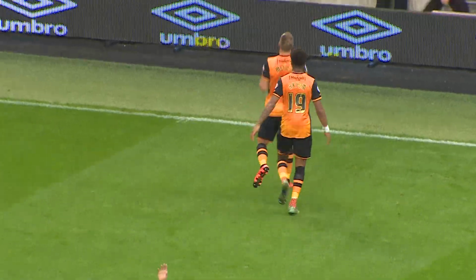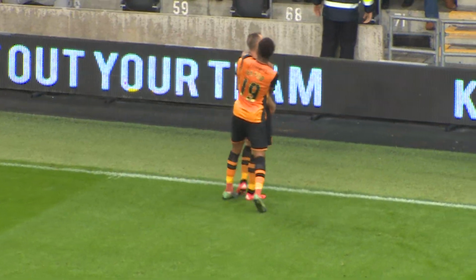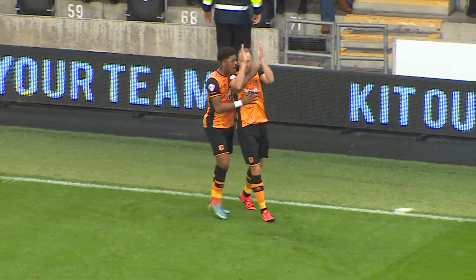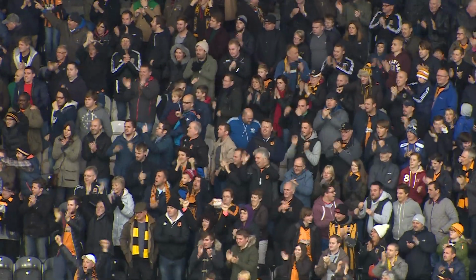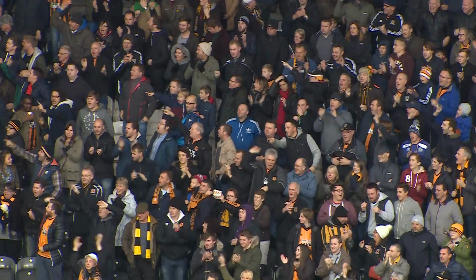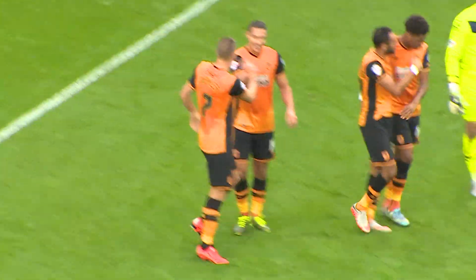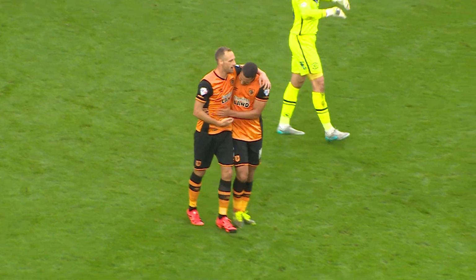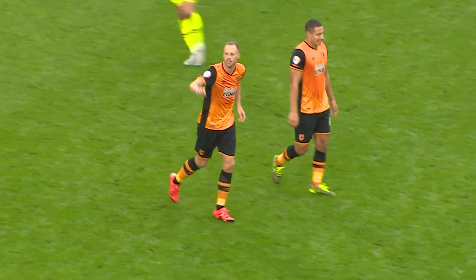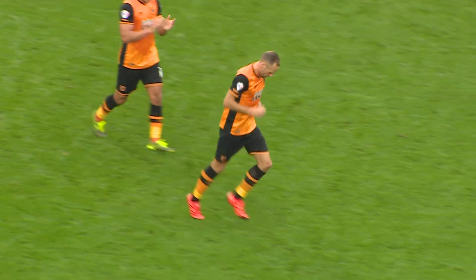Well, you wait to get an appearance in the starting 11. You get two at once, and you get two goals. David Myler. Nobody picked him up on the edge of the area. El Mohammadi just laid it off delicately into his path, and a side foot finish into the bottom left-hand corner gives Hull City the lead after 36 minutes. And the Tigers, they're in front.